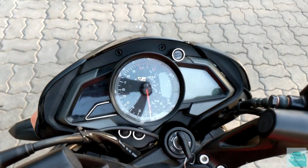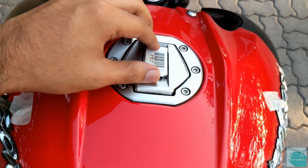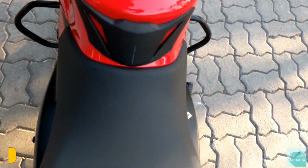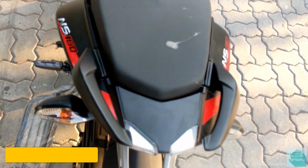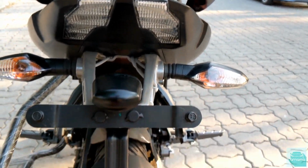The fuel tank capacity stands at 12 liters, out of which 2.4 liters is for reserve. The mileage achieved is of 40.7 kilometers per liter and the overall tank range is of 540 kilometers. The seat height is a little high for shorter riders at 805 millimeters. The seat is of split type and it's a little on the firmer side, but the cushioning is comfortable.